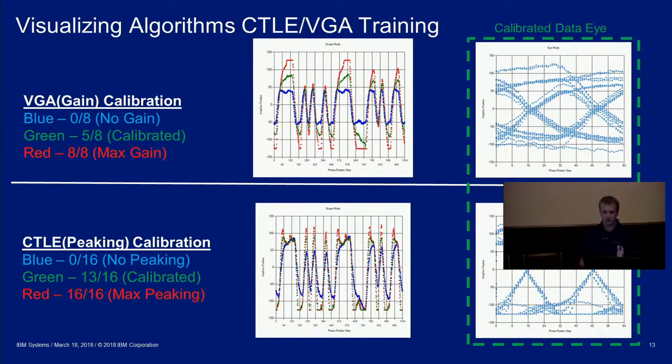In the upper left-hand image, you can see this is a scope mode. In this mode, we are able to send a repeating pattern to the receiver and sync up the receiver so we could sample that at the same point every time. And with that, we are able to test different settings of our VGA, and see how it reacted. And in this case, the blue is with no gain, the green is calibrated, and then the red is max gain.